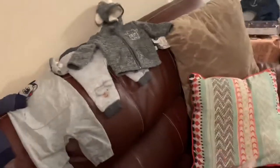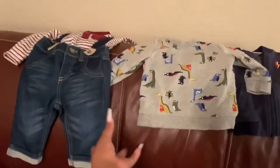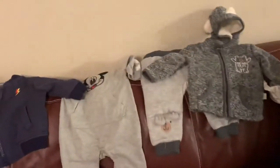Guys, as you saw, I've got everything folded. These are the things that are gonna hang. These are kind of thicker, wintry clothes. This is more of a fall outfit, but still long sleeve and jackets and stuff like that. So these are going to be hung. I have to buy some hangers tomorrow, so add that to my to-do list.